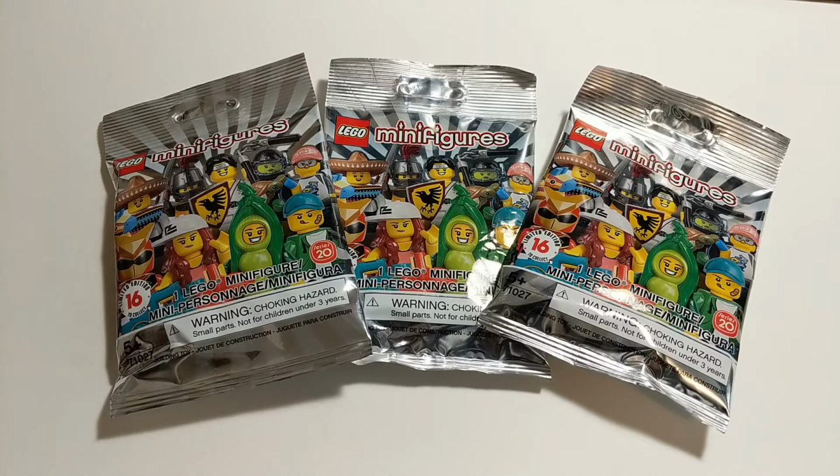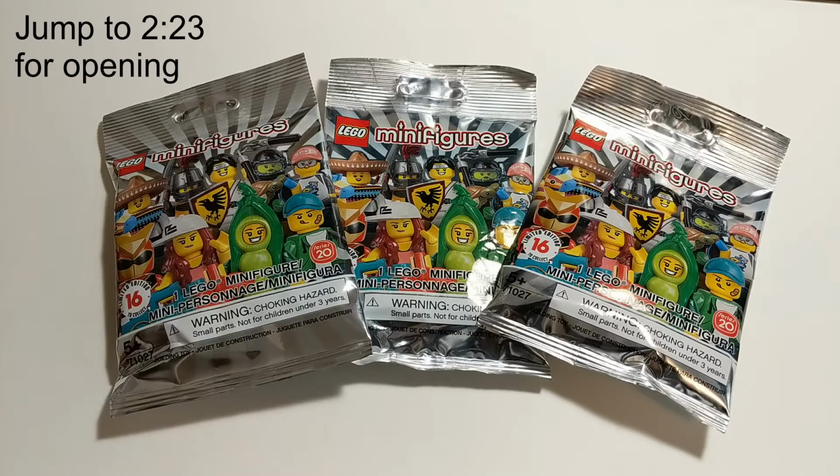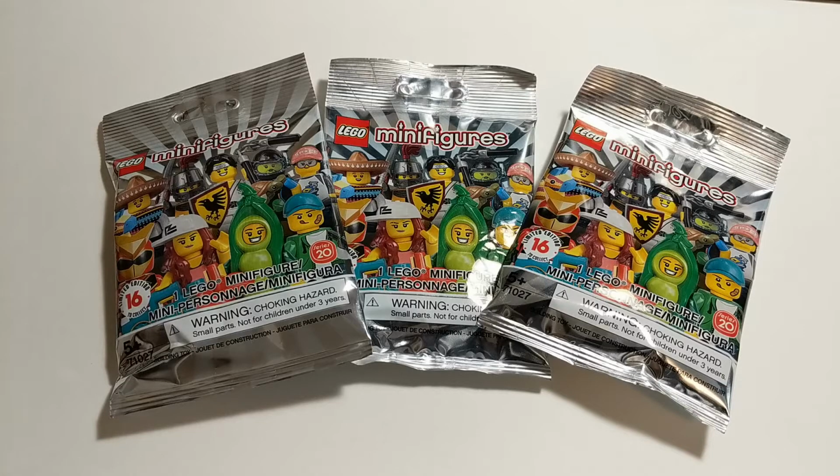I've been able to find some of our Series 20 minifigures. So yeah, pretty excited about that. I did have 5 out of the whole series that I wanted to pick up. And I think I've got 3 of the 5 today at Walmart.